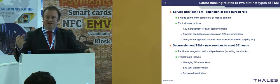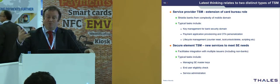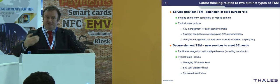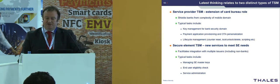And of course, no one of those individuals has got the knowledge of what the phone looks like, but the trusted service manager who's managing that phone, or in conjunction with other trusted service managers, will be able to have a view of the phone and make sure that the provisioning is done in this secure way.